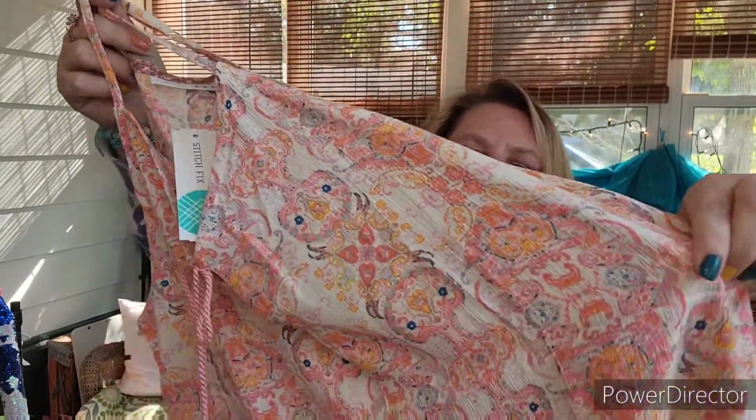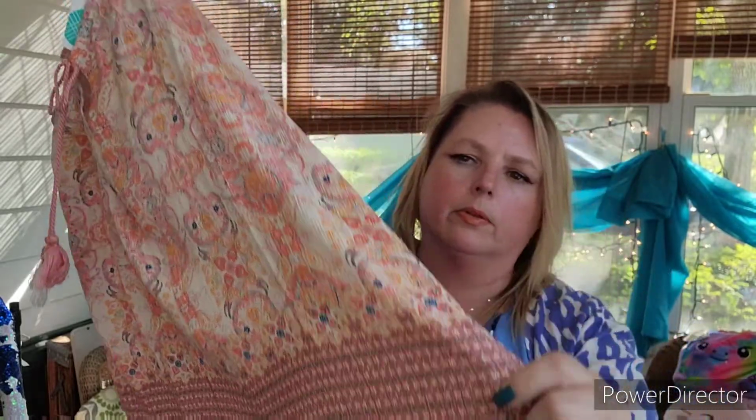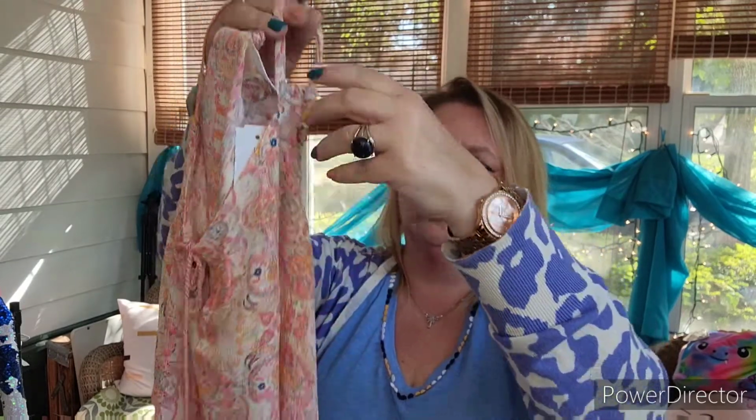So this has some real pretty colors in there. And then it's got a little bit of a different pattern down there. It's got these cute little tassels there with pink and white. I really like that. I tell you, there wasn't a lot in the preview that I was nuts for.